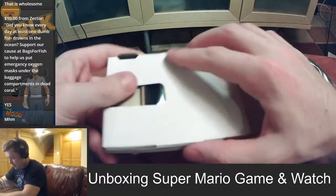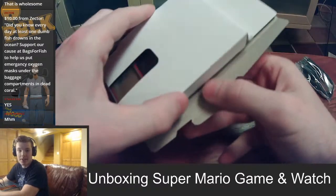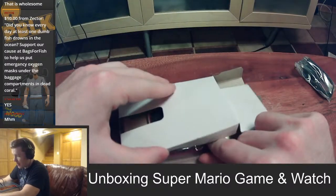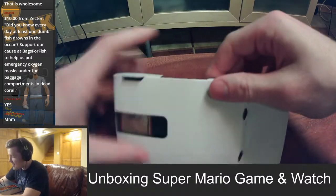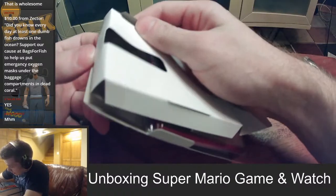We open her up. It's hiding from us. And we open her up. Oh, it has the plastic. It has the same exact... Okay. I'm geeking out a little bit. As a collector, I'm geeking out a little bit.